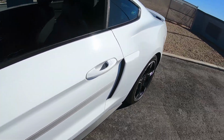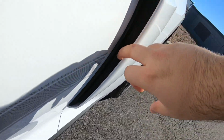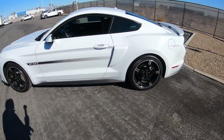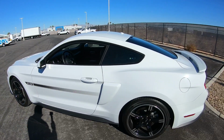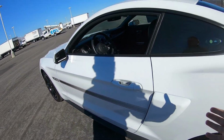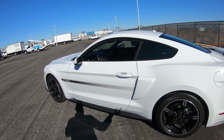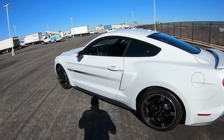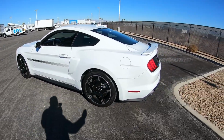I mean, it doesn't actually do anything, so it's a fake vent, if you guys want to call it that. But again, it's a throwback. The old California Specials all had vents there, so that's why Ford added it. But I think it looks cool, even though it is a fake vent. You could call it whatever you want, but it is a cool looking little addition, because it makes it look a little bit different than a standard white Mustang would.